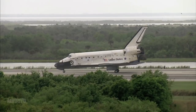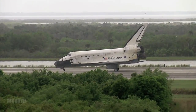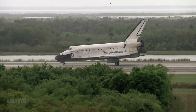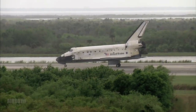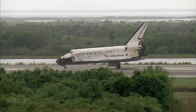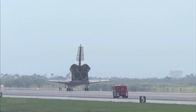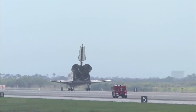Houston, Discovery's wheel stop. Houston copies, wheel stop. Welcome home, Discovery, after a great mission to bring the International Space Station to full power. Special welcome home to Sandy after living and working on board ISS as a member of Expedition 18, and to the entire crew of STS-119. Great job, everybody. Discovery, thank you very much. It's good to be back home.